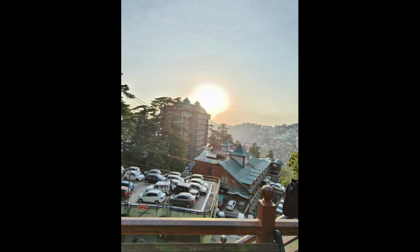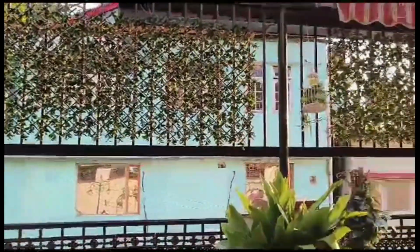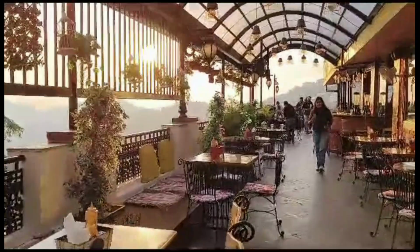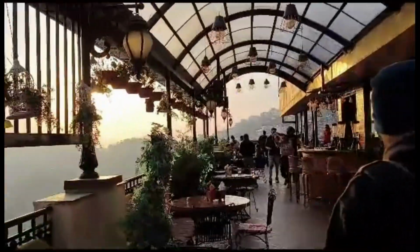After this, we returned to Shimla's Mall Road and we treated ourselves to delicious snacks at Shimla Cafe. This cozy restaurant impressed us with its exceptional service, delectable food offerings and a very inviting ambience, creating a memorable dining experience.